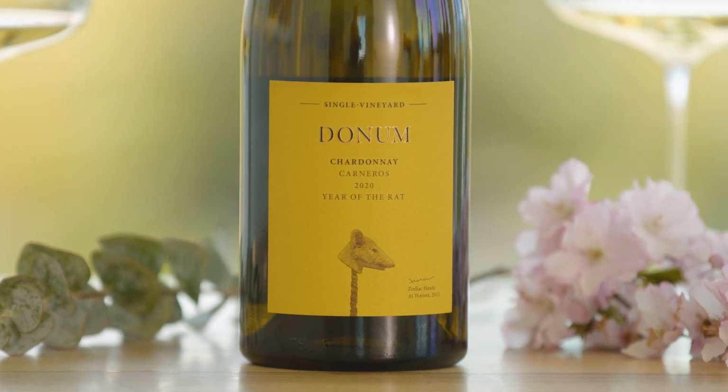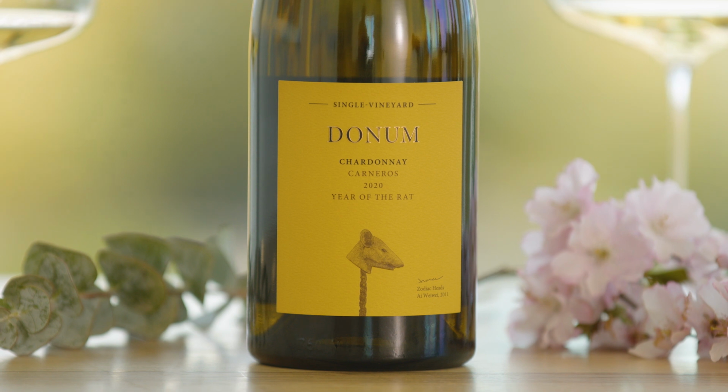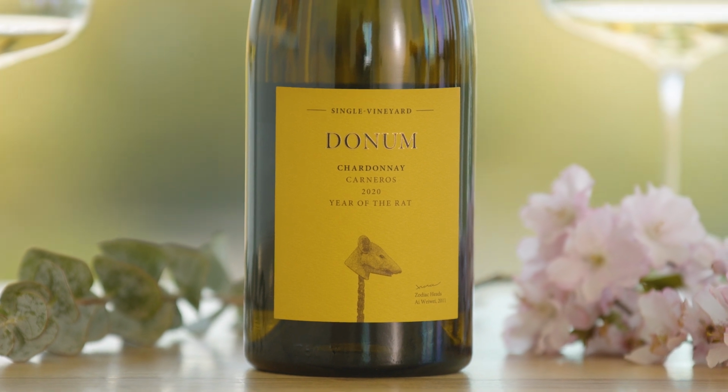Next up, we're going back in time to the 2020 vintage for our Carneros Chardonnay. We've made this wine for over a decade, but we're finally starting to see some of our younger vineyard blocks come into their own. So it's getting to be a bigger blend. We've got a little bit more available, and also some really nice components to add complexity to the wine.